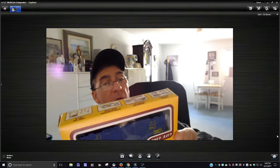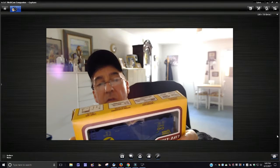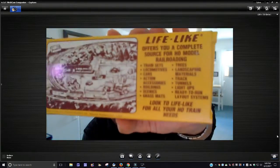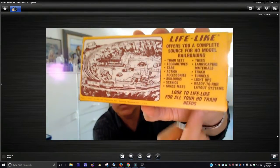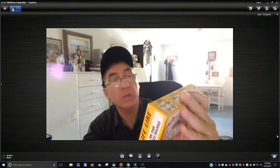Made in China by Lifelike Products Incorporated, Baltimore, Maryland. It's just got the zip code and the United States of America on the back of it. That's the information I just read to you, right over here. It's for the Lifelike sidecar.